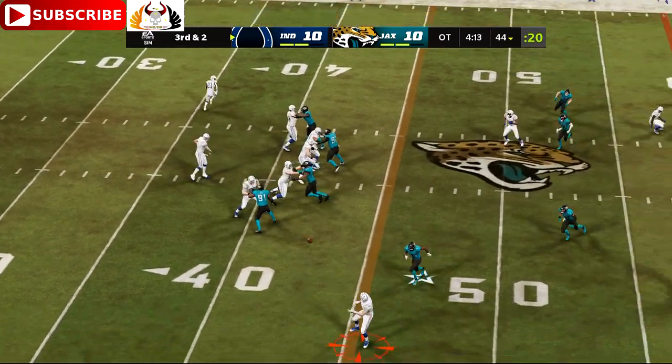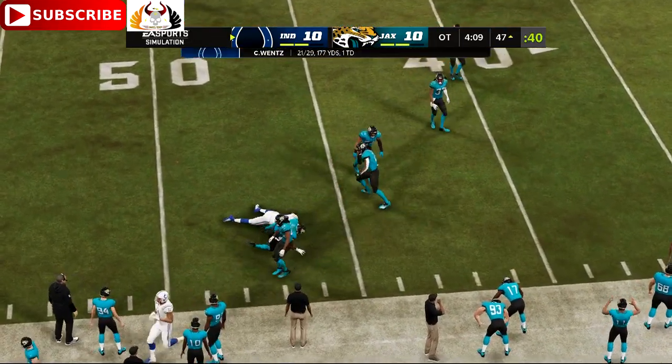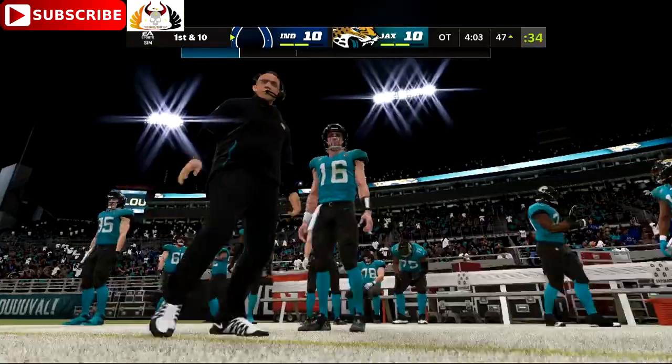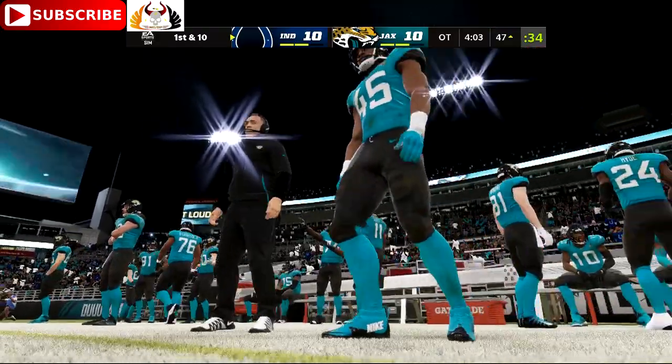Wentz looking to throw on 3rd and 2. He finds his man, complete. It's Doyle, and he is going to have a Colts first down as they're able to get the 3rd down conversion. So he hooked up with a veteran there, and in overtime, that's not a bad idea. Go with the age and the experience.